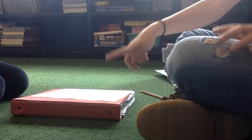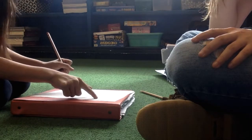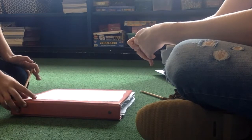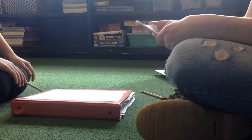Whirl. Can you blend, so say each sound? Whirl. And you know what whirling is? Whirl is similar to twirl, so it's like spinning. Some might say instead of twirl, someone might say whirl.